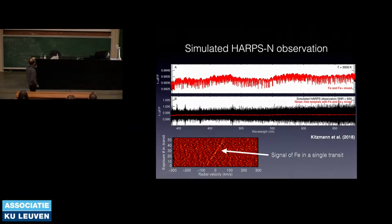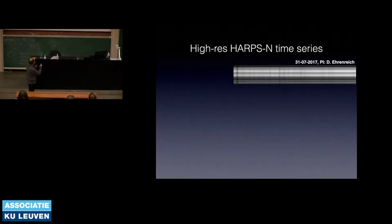So in my paper in 2018, which was a theoretical study, we estimated that a single transit would be enough to observe iron in KELT-9b, because iron has such a strong spectral signature here. Two days after we submitted this paper, Jens went back to his colleagues in Geneva and told them about these nice planets and whether they could observe this, because the HARPS-North spectrograph was built in Geneva. And the supervisor in Geneva, David Ehrenreich, basically told him, oh, well, actually, I have this thing here in my drawer.